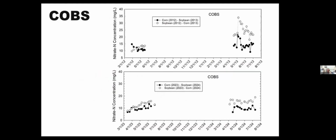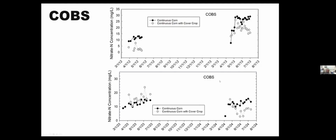And again, just to highlight this, following through on those individual plots, the concentration from the specific times that they were collected, you'll notice the increase that we saw here in 2013, a bit more than in 2024. And then this is what we saw with the continuous corn and continuous corn with cover crop. Here's our continuous corn, the filled circle, continuous corn with cover crop, the open circle. And in both of those years, we did see some reduction when we had that winter cereal rye cover crop.